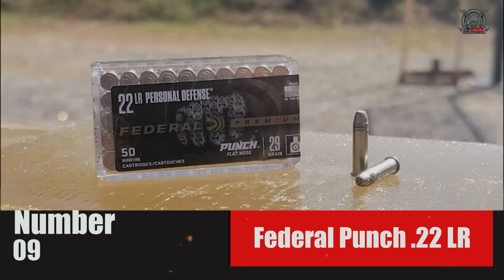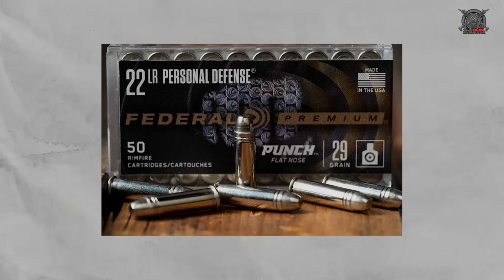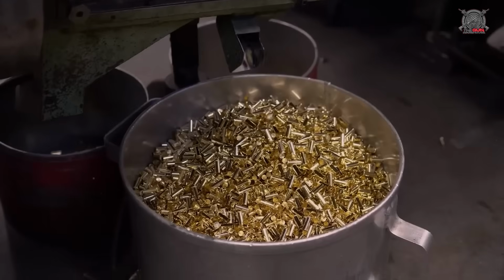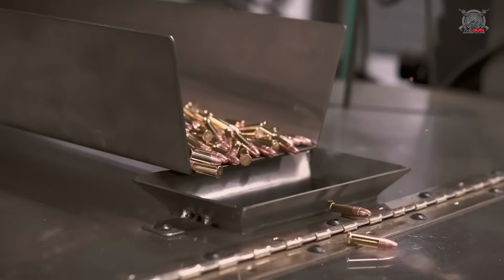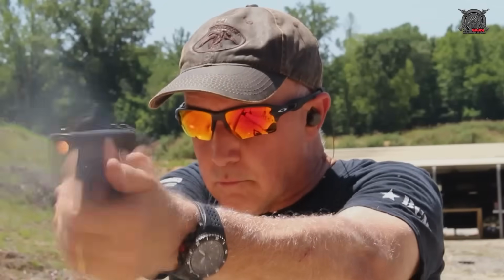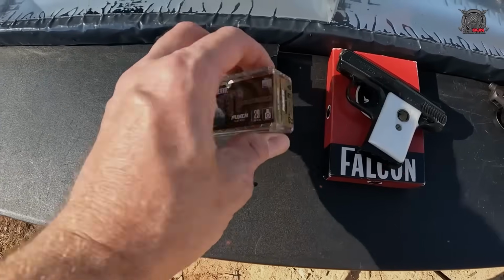Number 9, Federal Punch 22 long rifle. At first glance, this round looks pretty basic. No crazy color tips, no dramatic shapes, just a simple flat-nosed bullet. But that's exactly what makes it deceptive, because the Federal Punch 22 long rifle is anything but ordinary. It was designed with one thing in mind, making rimfire viable for personal defense, and it actually pulls it off. Federal loads it with a 29-grain nickel-plated flat-nosed bullet, and this little thing moves fast.